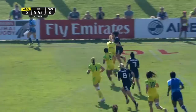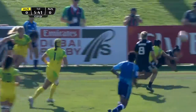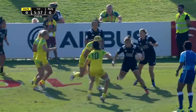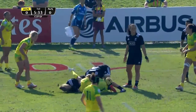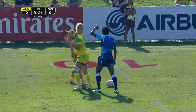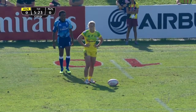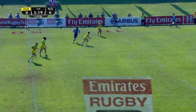Nathan Wong going wide to the speed machine, Portia Woodman, but she is flung into the turf. Important tackle to make that on Woodman. If she gets in behind, forget about it. And good work there from Aussie number one, Shannon Parry. Always strong at the breakdown. Well, everything Australia did there was a kind of an umbrella defence. It forced Jubit to go back up that short side. She had no options.